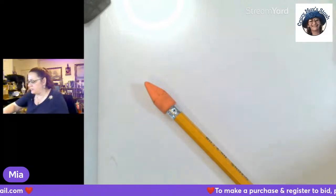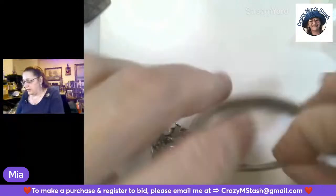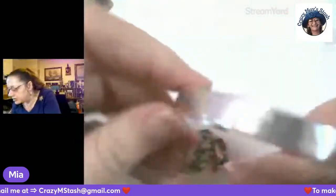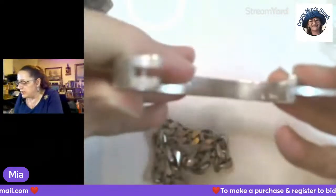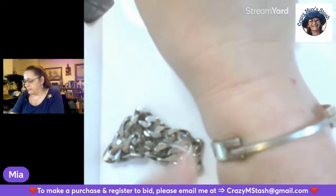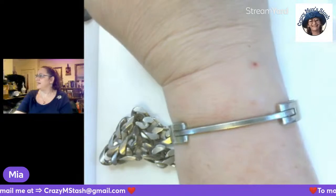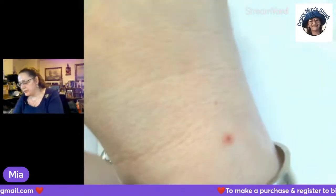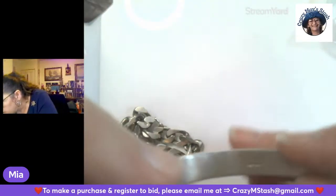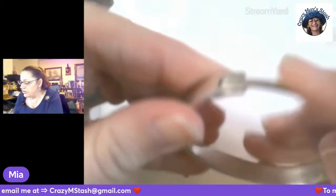All right, let's, oh, this other bag. Now this is all the stuff that was in there. Oh, look at that. It's like a modernist. Does that come open? Oh, it opens right there. Look at that. It's too tight. That's really, really nice. Isn't that interesting? And it is marked just the word sterling. Very well constructed, very heavy.